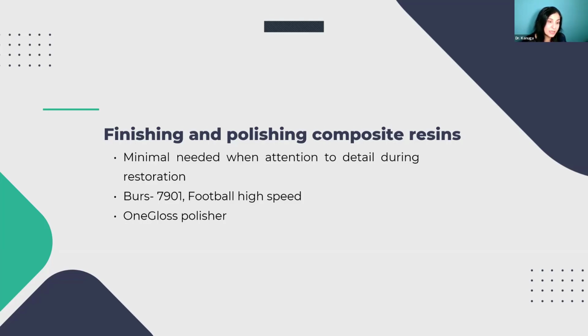Of course, when we're using a conventional flowable or conventional packable composite, I have the bond on the brush so that it doesn't stick to the composite material.